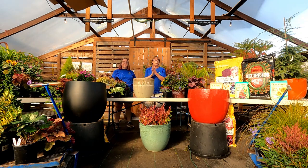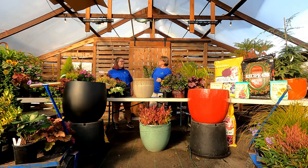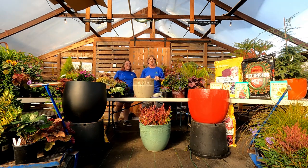Today we're going to be talking about fall containers. I'm sure a lot of you have looked at your containers and thought, they're looking a little sad, a little shabby. Time to either freshen them. Mine are getting tired. Mine actually look pretty good still, but I don't have them out in hot sun. I have shade containers. They have a little more longevity.